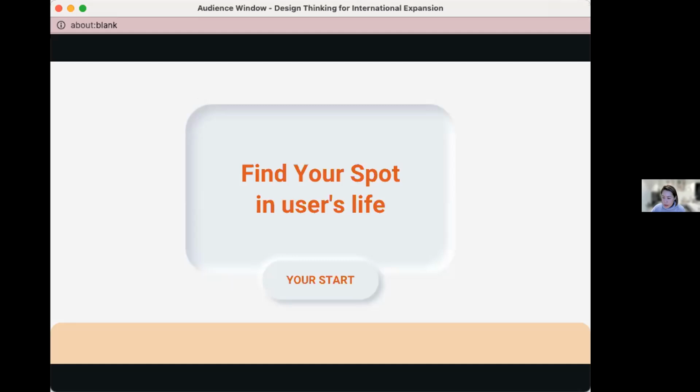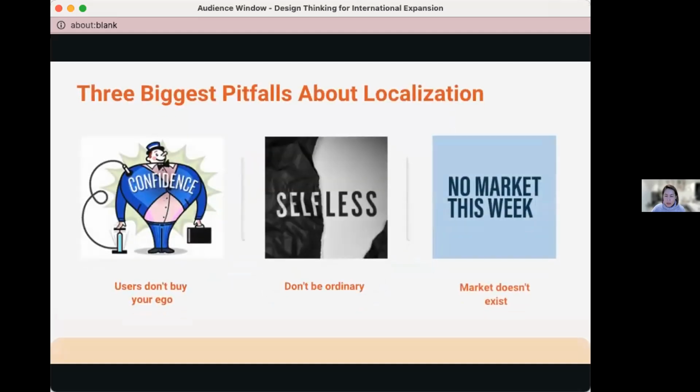I also have a lot of questions around how I should do the localization. That's a very common FAQ, and that also leads to my point: find your spot in a user's life. These are the biggest common pitfalls about localization. One is overconfidence about the product. Users don't buy your ego. Users are looking for some sort of solution or inspiration in their life through the product.